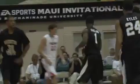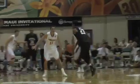He tries to get a screen from Blair. Now he passes it near side. Almost turned over. Ragland holds on. Sizes up another three. And he bangs it home for the second consecutive trip. All of a sudden we turn the ball over and they come down and hit a three, and then at the end of the half there's a quick turnaround, and we have to be able to eliminate those.